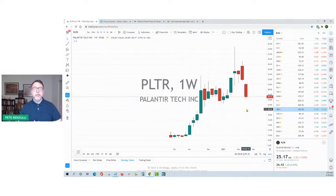I want to see a minimum of the opposite of that, which means on the weekly chart, next week, I want to see higher highs, higher lows, closing near the high, and taking out this week. So that essentially means that I'm going to start looking at PLTR if and when it starts to get over $30 with that specific price action on the weekly charts.